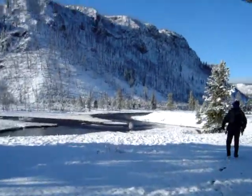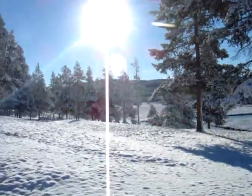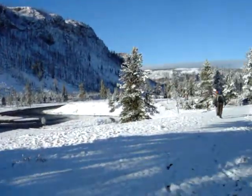There's our spot right down there. Look at this winter wonderland. Is this great or what? Let's go catch some fish.